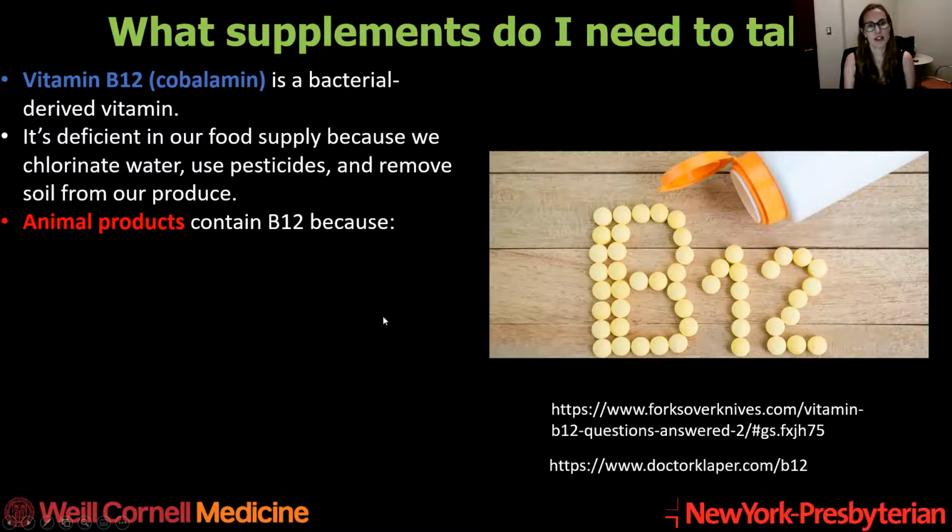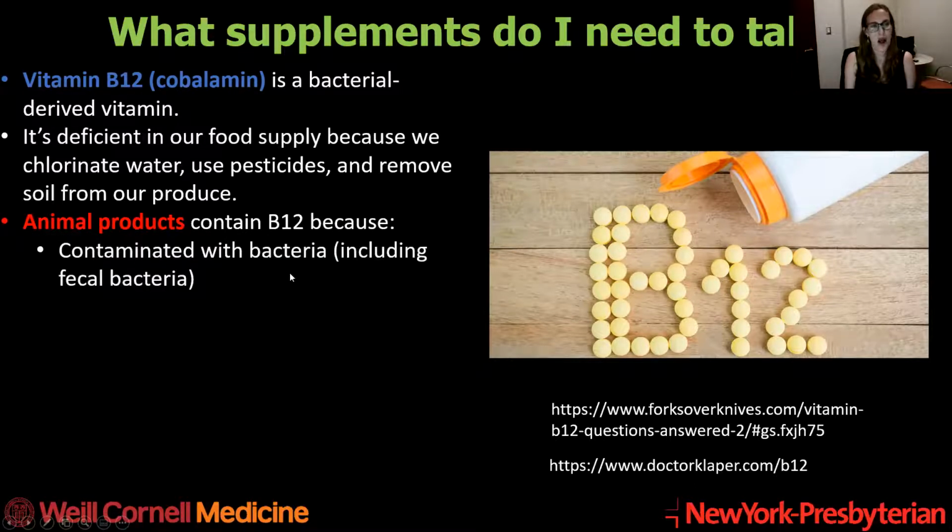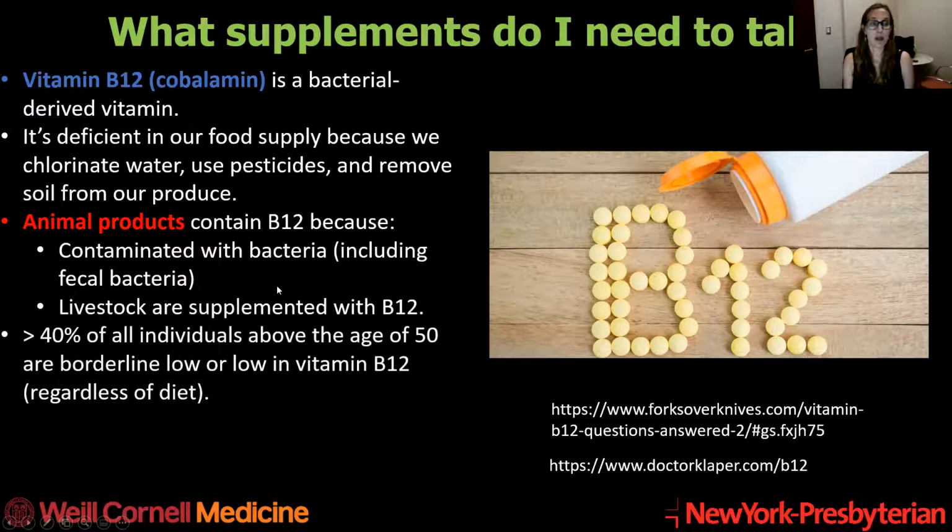And animal products actually contain B12 because they're contaminated with bacteria, including, I hate to say it, fecal bacteria. Livestock are given supplements with B12, so it concentrates in their flesh because of that. But the bottom line is actually B12 deficiency is very pervasive in Western society in all people, regardless of diet.